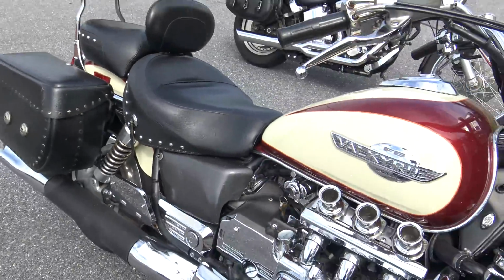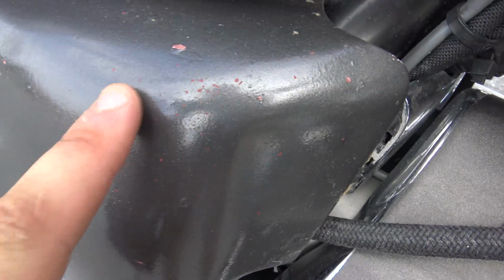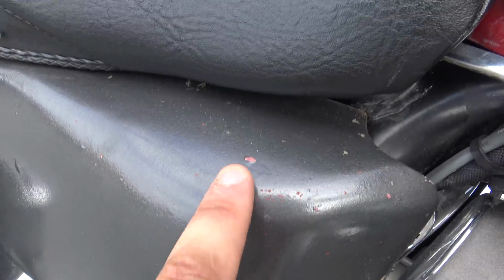Like I said, guys, 1998 Honda Valkyrie. Oh, I want to let you guys know this is painted gray. Just a couple of chips in it and stuff like that.